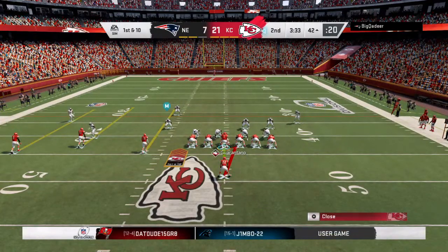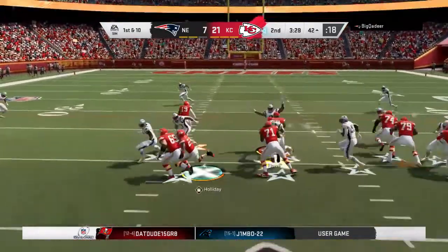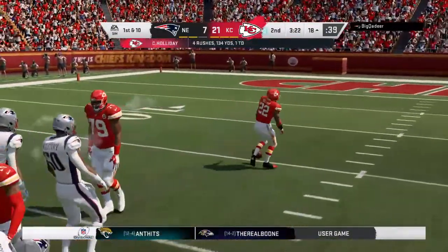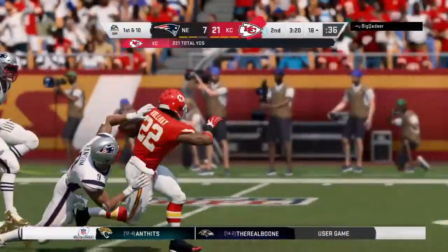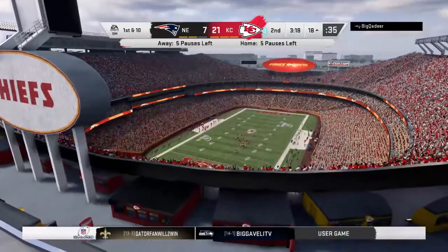Now a handoff here to his running back. He's got the first down here inside the 30. And he'll finally be taken down at the 18. 2 chunk plays in a row. The last one was over 20 yards, and so is this one. First down. 1st and 10 at the 18-yard line.